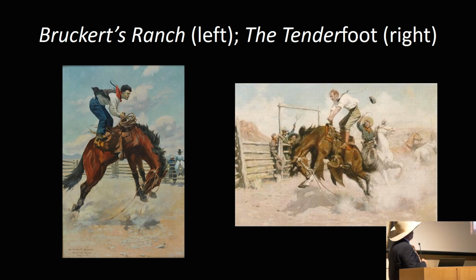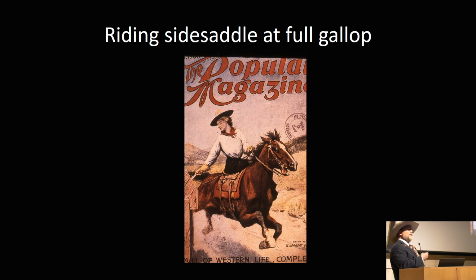That's not really true. But one of the things that sets Dunton apart, and Dr. Fallman has written about this in her catalog essay, is Dunton's approach to Western women. This is probably my favorite Dunton painting of a Western woman, because if you look, she's riding a side saddle at full gallop and still depositing the mail in the proper receptacle.